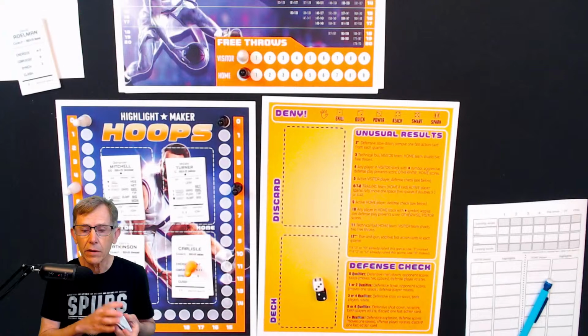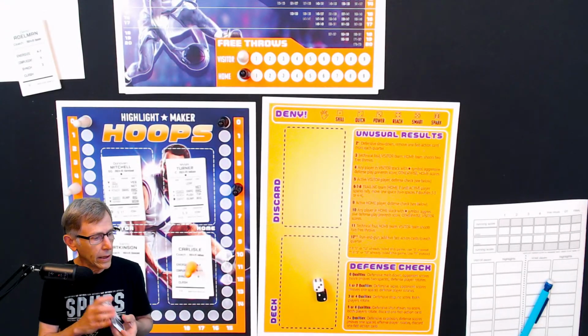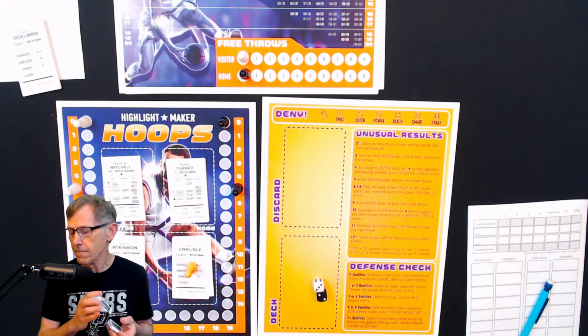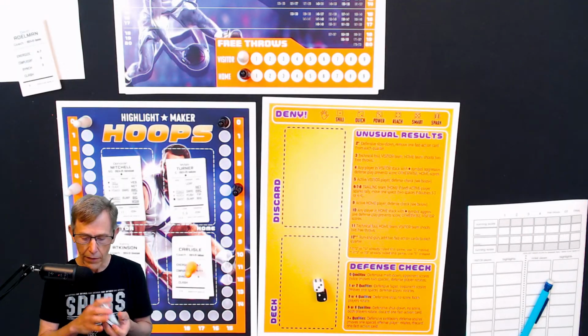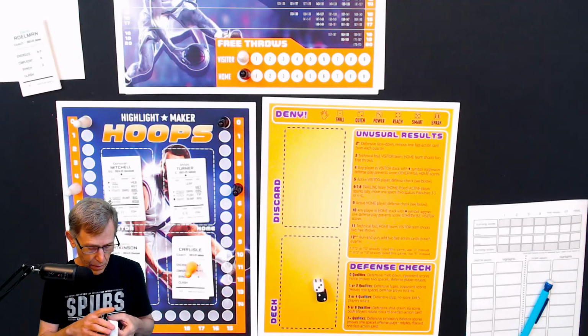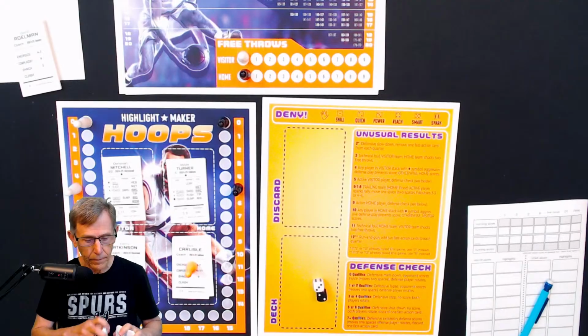Making adjustments here. I'm just getting a little more center. Well, you know what? I need to roll to see whether we're going to use the mid-high grid or the high grid. If I roll a 1, we're going to switch to the high grid, the high-scoring grid. But let me first deal out my 10 cards.